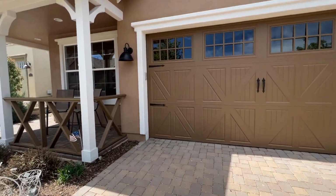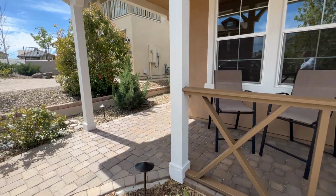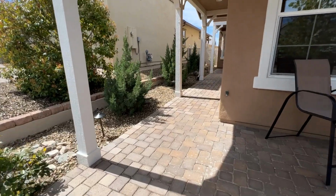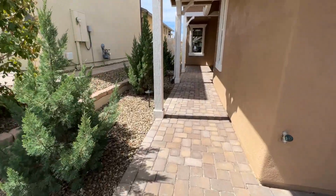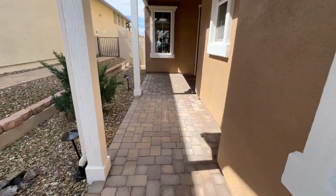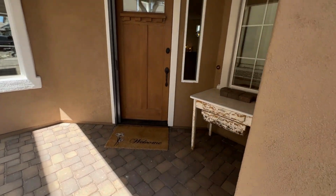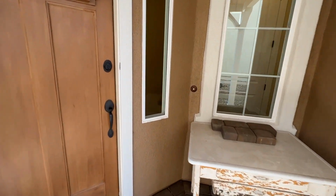We'll pass around the side, we'll see that later. Nice front porch. This neighborhood's very friendly. People sit out on the front porch, they walk around the neighborhood, say hello to one another. There's a side entrance here, all nicely done with pavers. And here's the front door entrance.